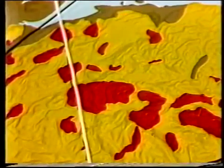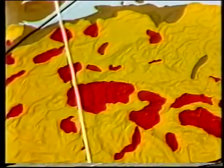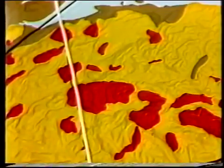The granite and the surrounding Caledonian metamorphosed sediments are very different rocks. They have different densities. Granite is less dense. The geophysical technique that measures density is gravity.